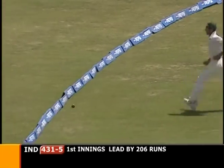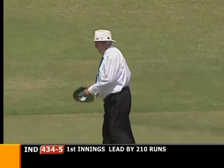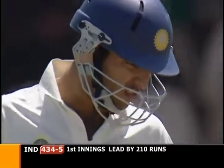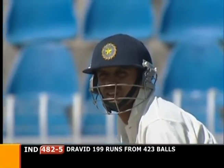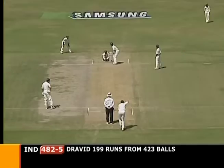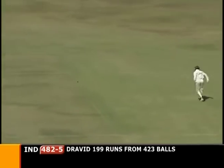That might get to the boundary. He's timed it really well. My goodness me, it has. What a beautiful stroke. 434 for 5. Dravid has swept him down there a couple of times. There it is.